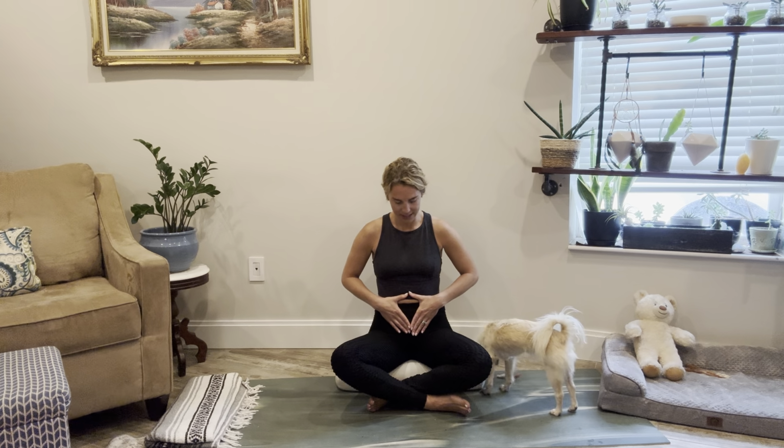Inhale, the belly expands into the hands, breathe in. And then exhale, blow the air out. Take this 3 more times at your own pace, relax the shoulders, breathe in. And exhale, breathe in. And exhale. This last one, as you breathe in, give a little bit of resistance if you haven't already. And then exhale, soften, let your arms relax.